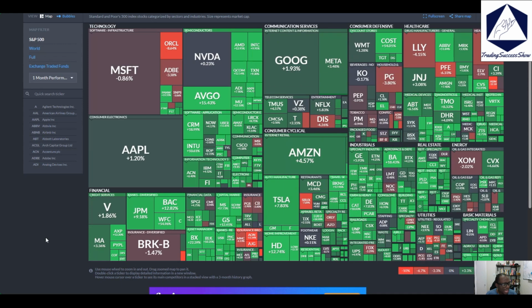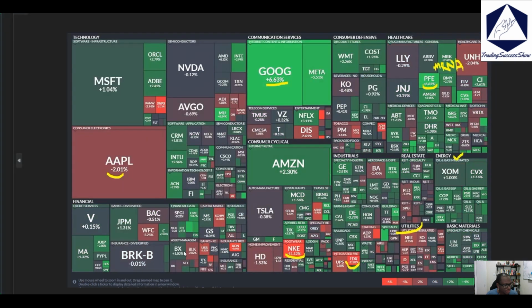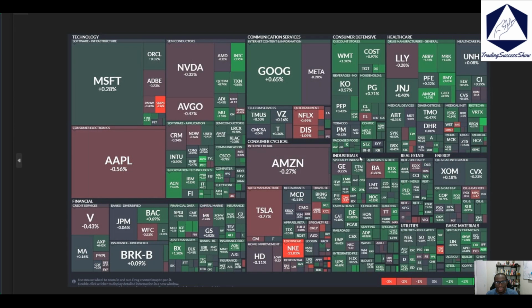Okay, let's get into it. So looking at the market here, you see Google is really far up at 6.3%. Moderna is also coming up on the health side. However, on the consumer electronics side, Apple is down 2%. Looking at the whole sector itself, Amazon, Tesla, and all that are all red. You're looking at far months away on the market.